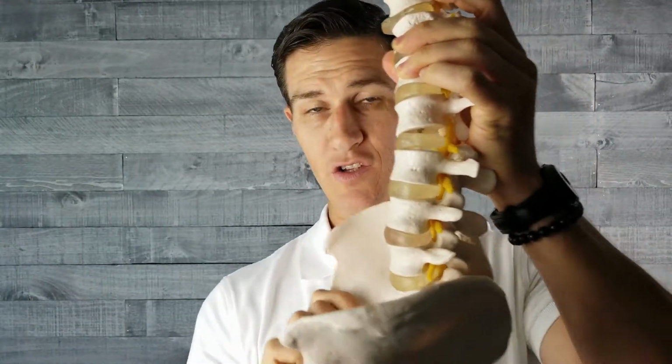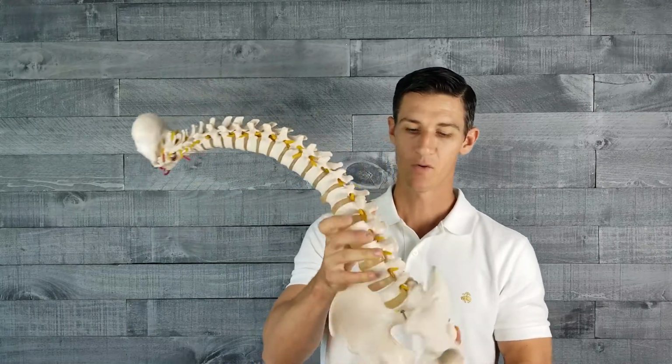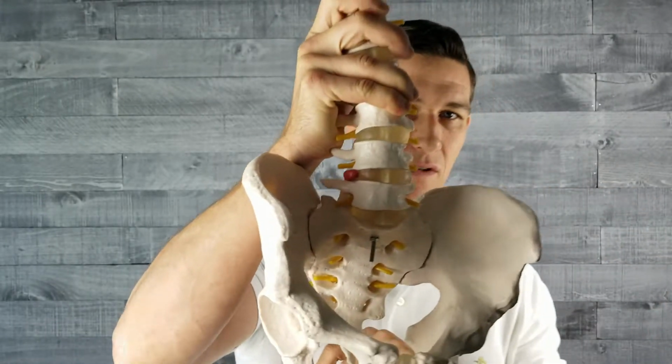Now I'll tell you this is a very strong structure, so disc issues happen after tons of repetitive activities or a major, major accident. They don't just happen from picking up a pen, even though it seems like that might have been the case. A disc problem that hits the sciatic nerve is going to be something that took years to develop, or maybe one big trauma. So again, that's a disc, and that's an example right here of a herniated disc, where it actually comes out and hits those nerves.